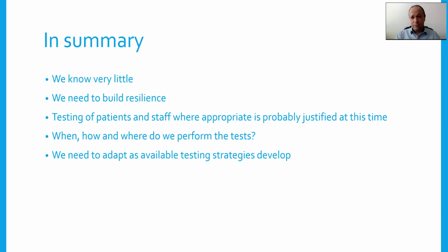So we've learned a lot from the first wave. I genuinely think that we can be resilient enough to sustain treatments through a second wave, but that's key to us continuing to offer treatment to patients. I think it's justified, as I said, to test patients and staff at this time. The when, how, and where do we perform these tests?